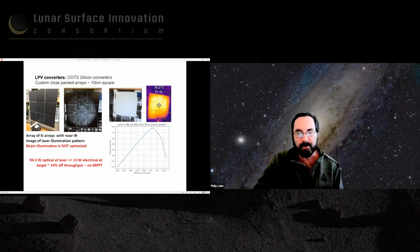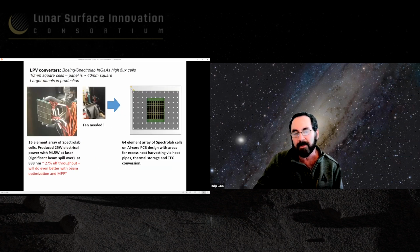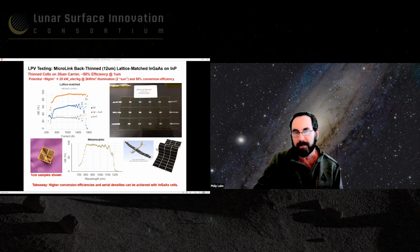Okay, here's just full targeting. This is using silicon, 14% effective throughput. There's no MPPT on this one. Then with InGaAs, we get about 27% throughput. These you have to cool because we put quite a bit of flux on them. So in this case, the cooling would be used for heating of the thermal battery, the phase change material.